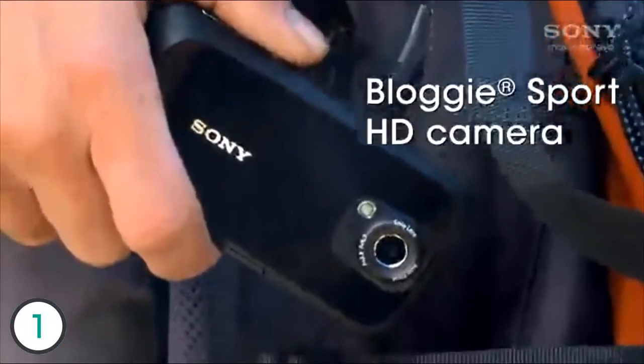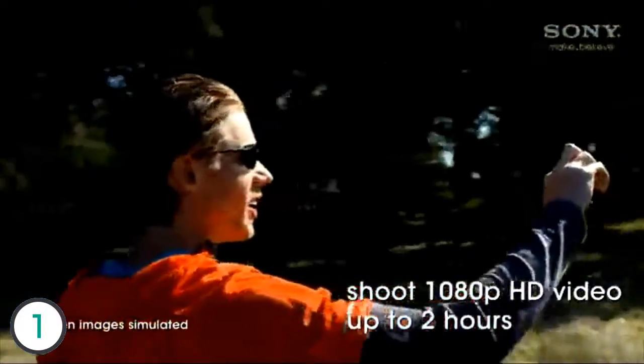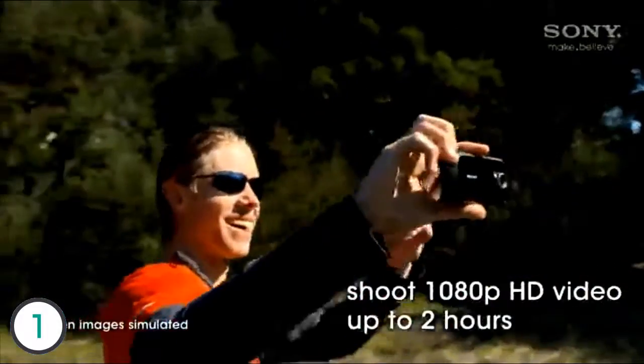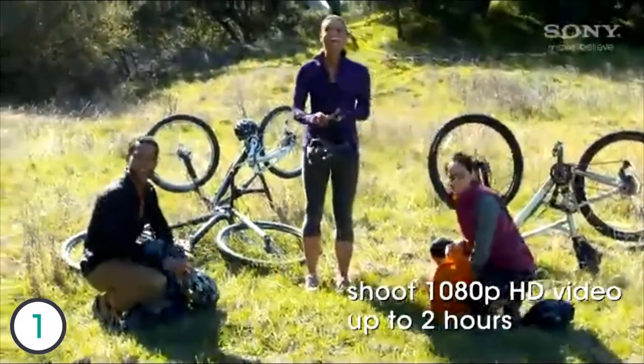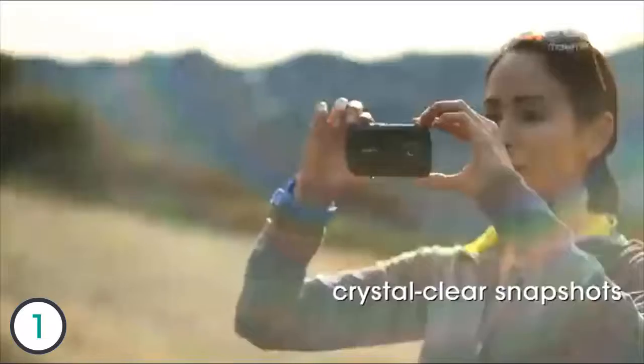Say hello to the Bloggy Sport Camera. The Bloggy Sport Camera can capture dazzling Full HD 1080p video that will look amazing on your HD TV. You can even shoot crystal clear 12.8 megapixel photos and HD video at the same time.